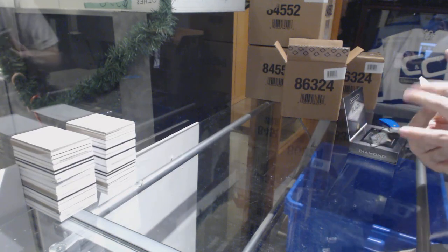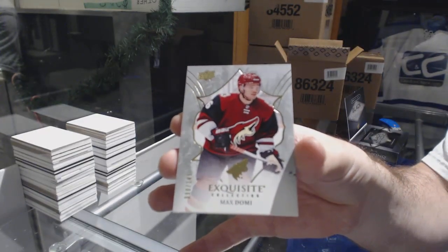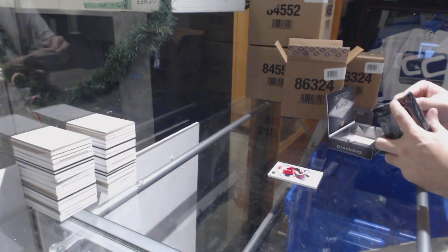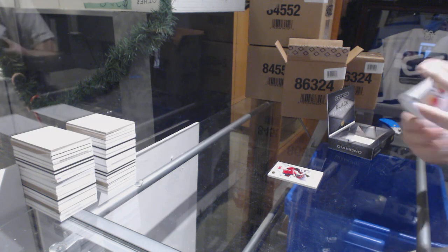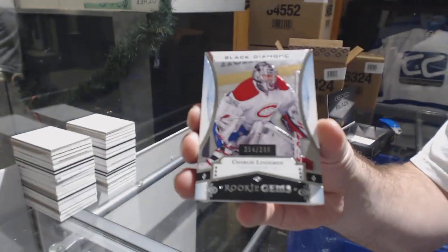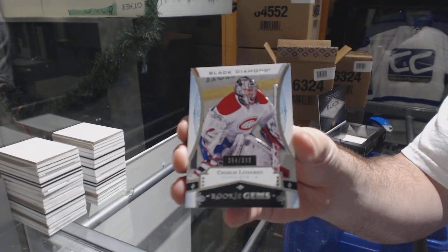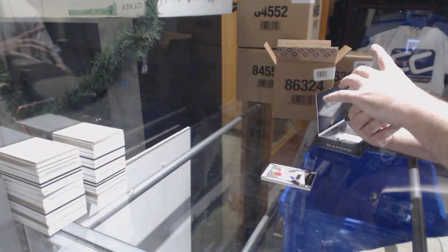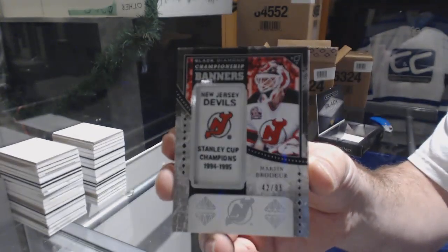We start off number to 149, Max Domi. I think that's how we started off 15-16 as well, except for that one had a patch on it. We start off for the Montreal Canadiens, Charlie Lindgren, $3.99, Charlie Lindgren. We have a championship banners, number 295 for the Devils of Marty Broder.